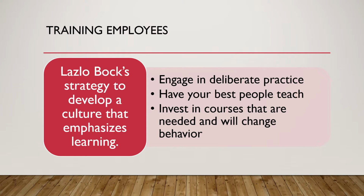The third step is to invest in courses that are needed and will change the employee's behavior. If you just go and throw different types of courses at employees hoping for a change, you're not going to notice anything. You're not going to be able to know what works and what won't. You're also just going to be wasting time and effort in courses that aren't needed. That is why Laszlo found that it is best to invest in the courses that you know are going to change an employee's behavior, and check it, review and give feedback, and learn if the courses are actually affecting the employee's behavior and improving their ability to do their job.